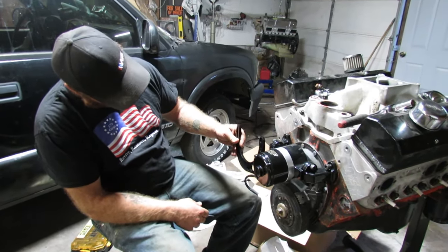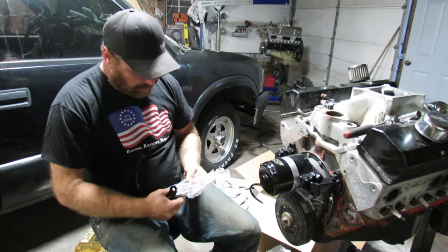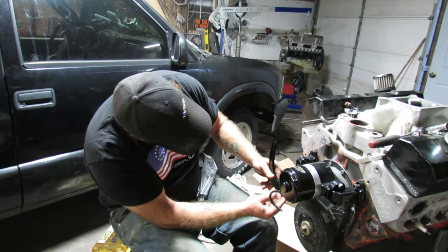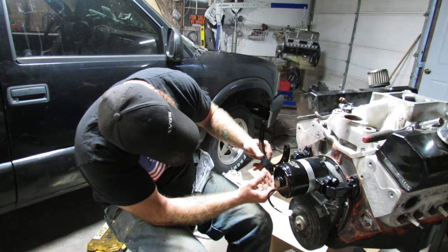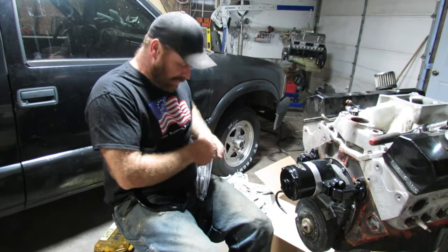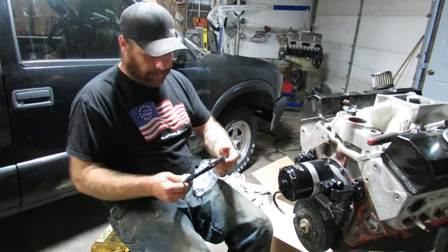Maybe I should look at the instructions. I think that wouldn't be a bad idea. Yeah, it might be a good idea. It's got lots of bolts. Does it go down like that? No. Does it go like that? Does it go like that? Maybe it goes like that. Yeah, it's got to go like that. See, you don't need instructions. You just got to keep wiggling stuff around until you find where it's got to go. Oh, yeah, there we go.